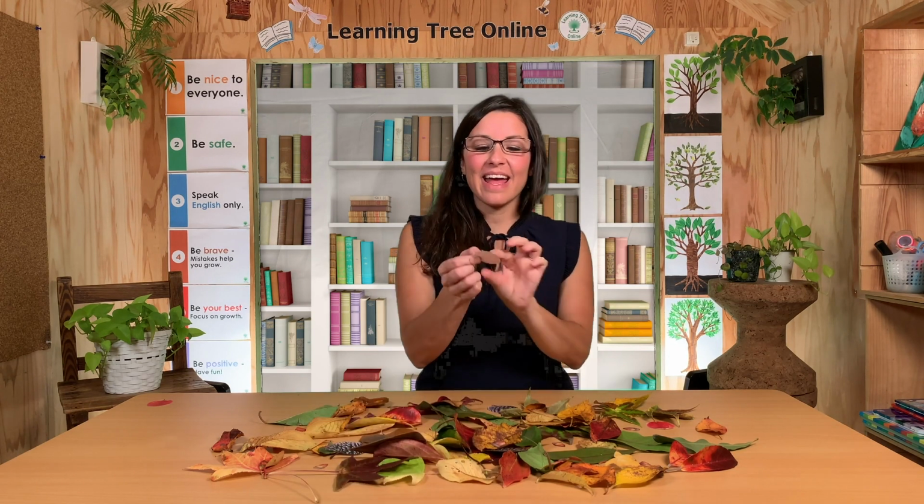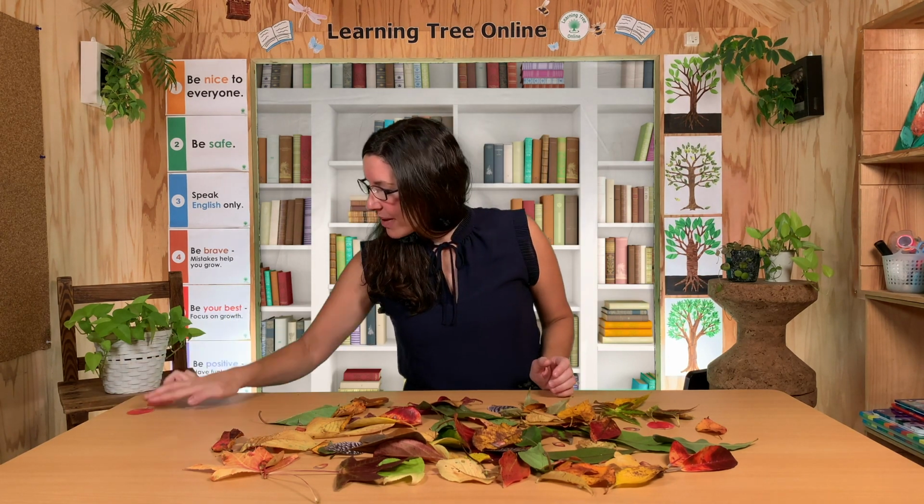I see an apple. I see another apple. Here it is. What is it? It's an apple. What color is it? It's red. Good. It's a red apple. Let's put our apple there. Let's keep looking.